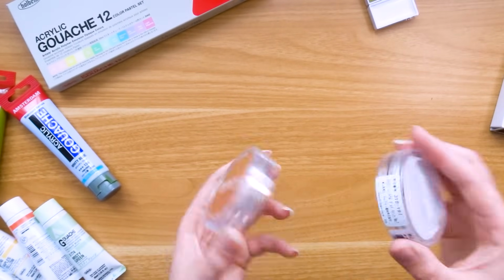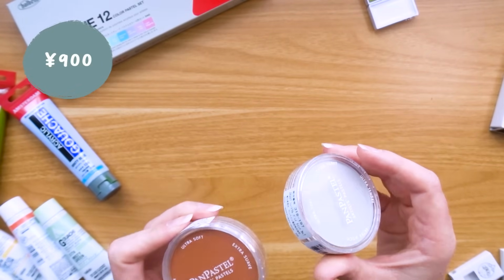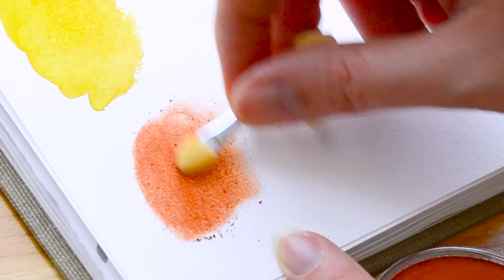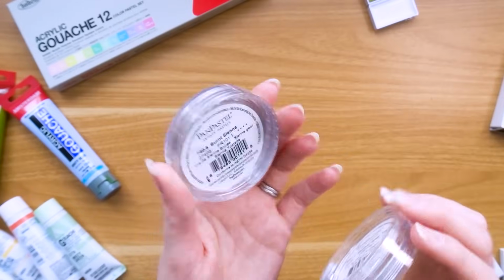I did pick up a couple of pan pastels. Now these aren't made in Japan, so they were still cheaper than they are over here. And I do feel like I've got enough pan pastels. There were a few colours that I felt like I was missing. So I got a really light grey, which is neutral grey tint. And I also got burnt sienna.